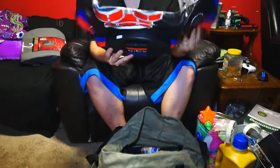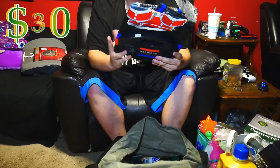2-in-1 music jam playmat? We found something similar to this in Five Below before, haven't we? I think they're just drums, though, but that's kind of cool. If it works, I don't know if it works.